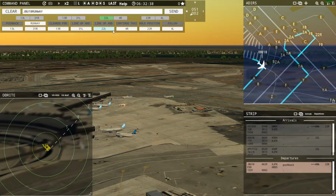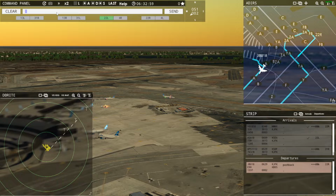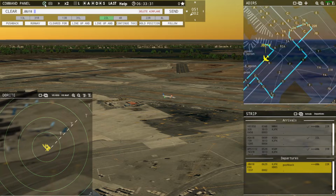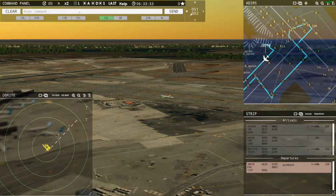UPS 1112, enter final runway 31 right. UPS 1112, runway 31 right, clear to land. JetBlue 1-8. Oh, come on. Hold position, JetBlue 1-8. Land 534, enter final runway 22 right. Land 534, runway 22 right, clear to land.